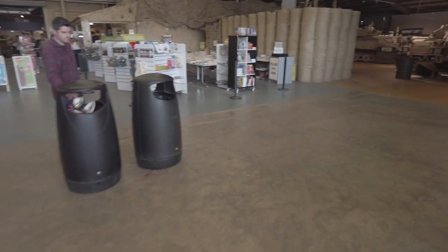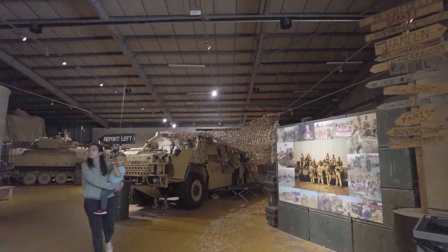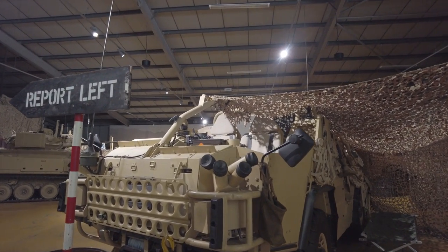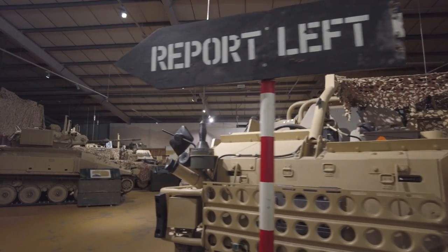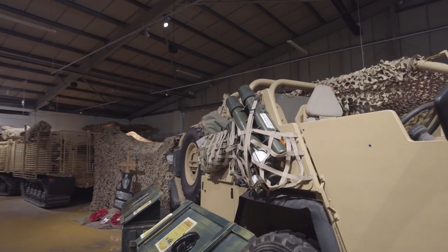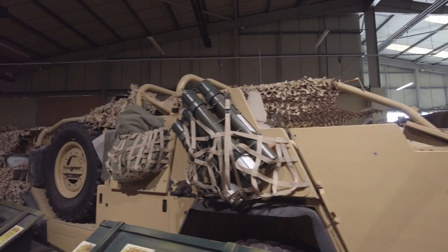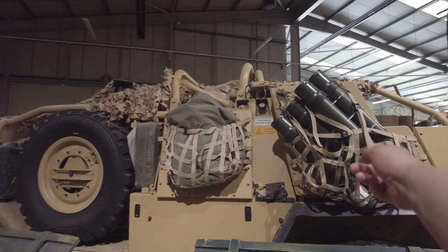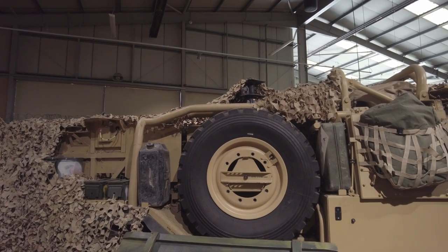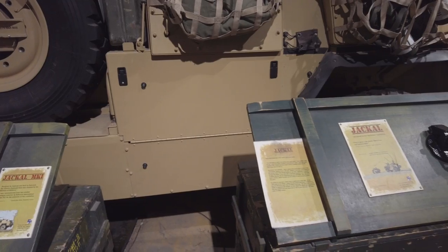The Afghan War. Yeah, this is all modern armor now. This thing is funky looking. What are these? Two tours. Yeah, it's crazy. No footsteps, random walking. Like, you're just gonna get shot, man. There's no armor up there. I don't know if those are like missile canisters, like RPG canisters maybe. Yeah, spare tire. What is this called? A Jackal Mark 1. Interesting. Okay.